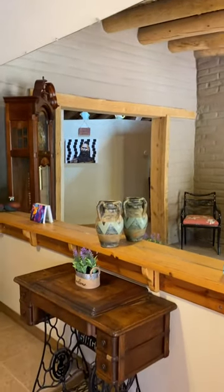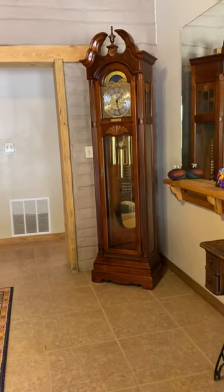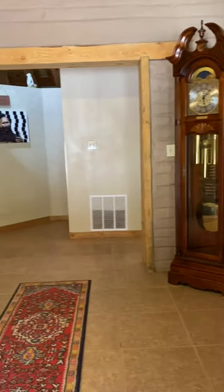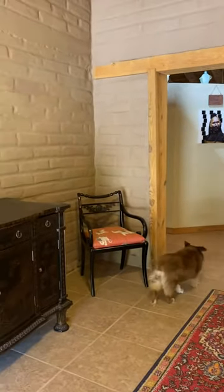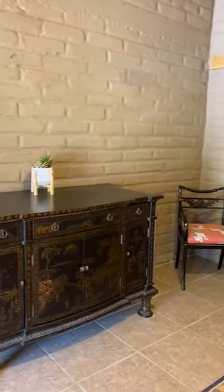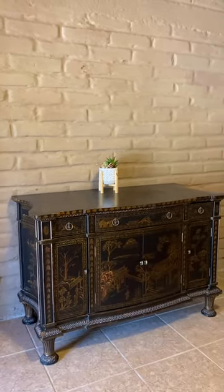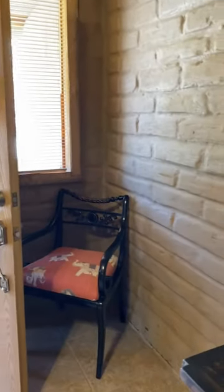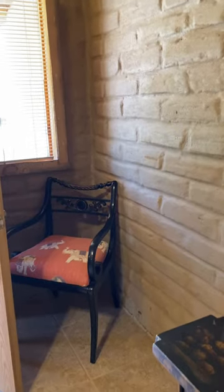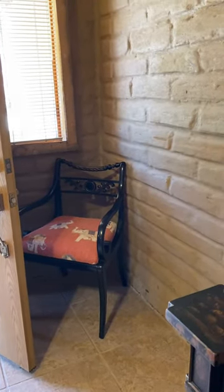The old sewing machine. And there's the grandfather clock. Perfect place. And these are all stone walls. Got my big oriental chest there. And over here behind the door is my other elephant chair. Cool, huh? Starting to feel a little more like a home.